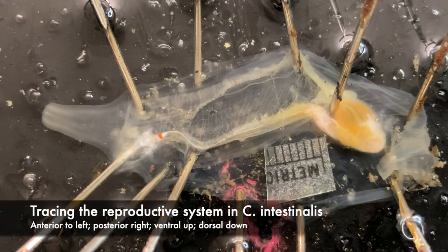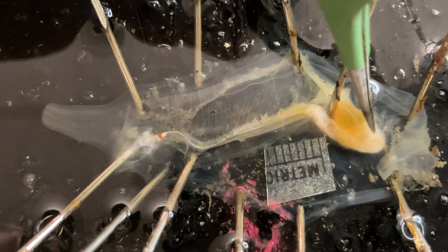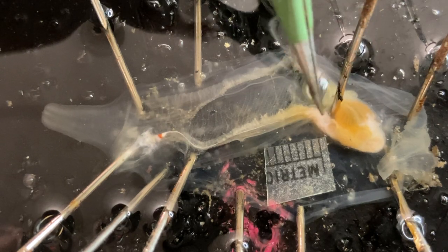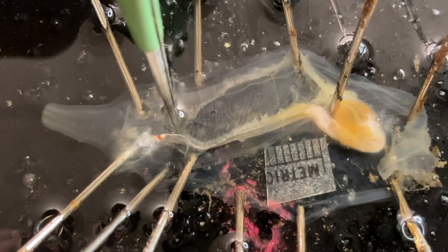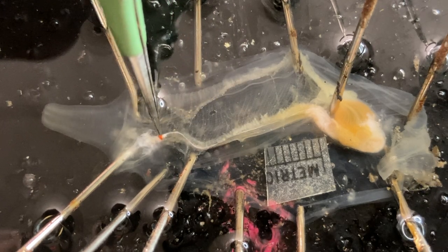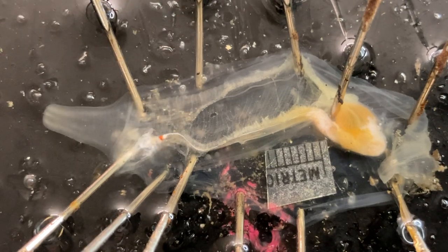The digestive system was pretty easy to follow in these, and so is the reproductive system. This white tissue is testes. It produces sperm that are carried in this white tube, the sperm duct, all the way to its end, which in this species is bright orange. Sperm are released there right below the atrial siphon.